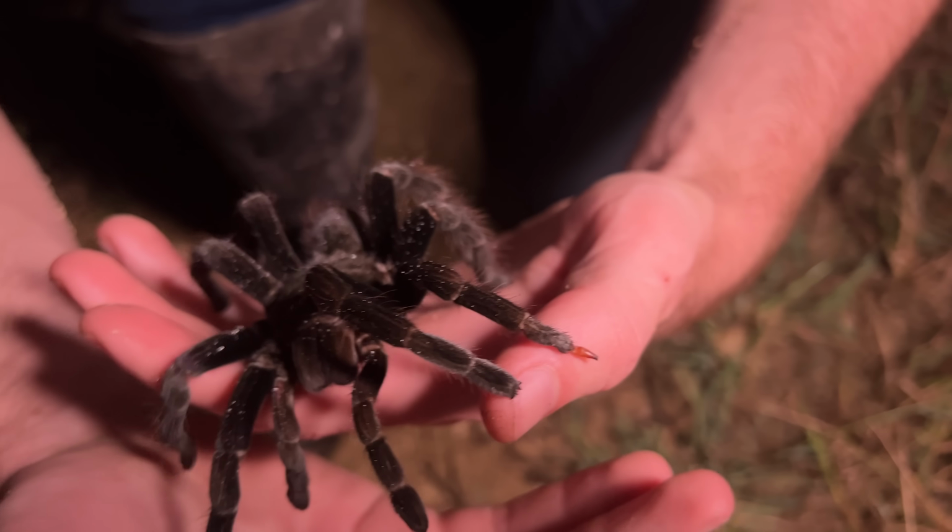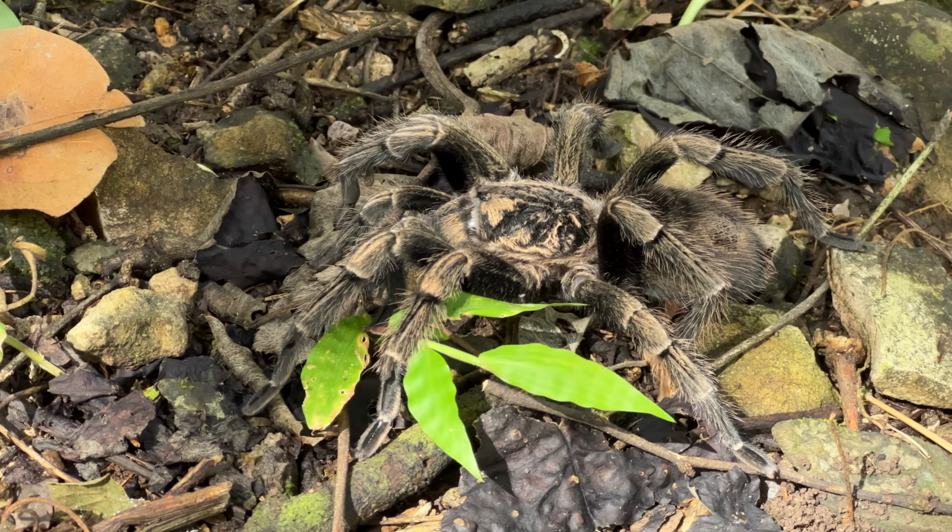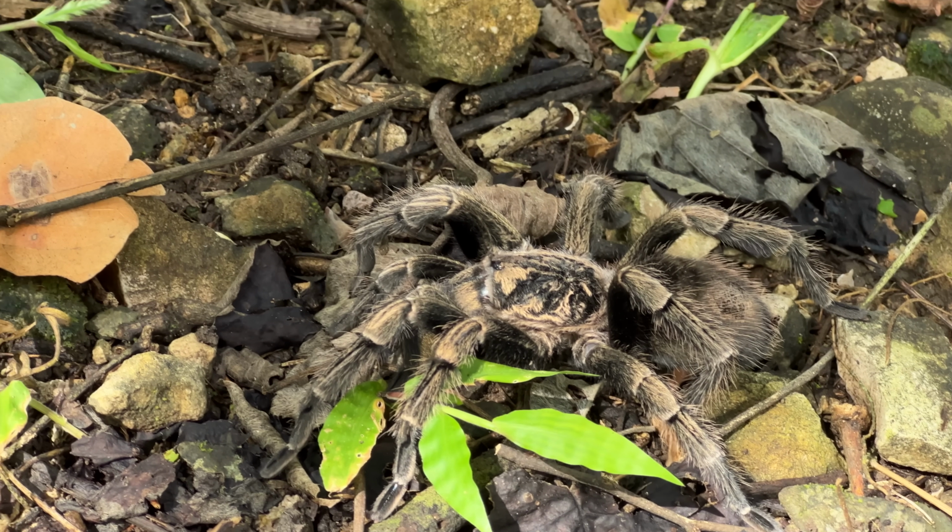It's one of the reasons they make really great pets, because the captive bred populations have these incredible, gorgeous colors, and these spiders are quite workable for your average keeper. They have the flashy looks of the Old World tarantulas, without the nasty venom.